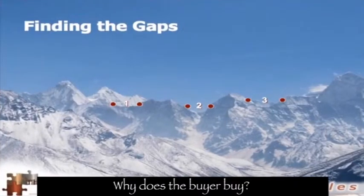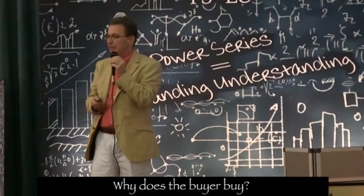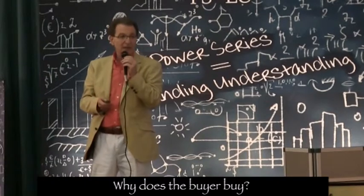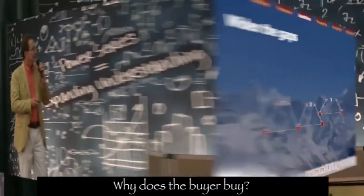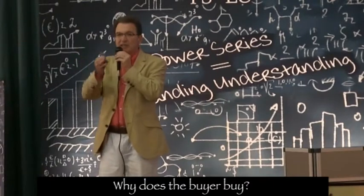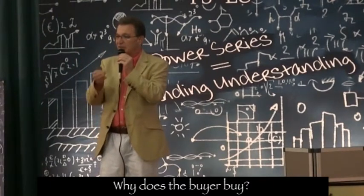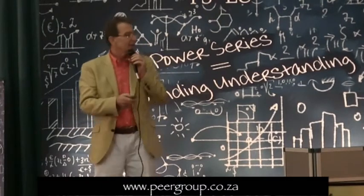We say in our training, you've got to find 3 gaps, 3 opportunities, 3 hotspots, 3 hot buttons, 3 reasons why the prospect would buy from you. 3, not 1. Salespeople jump in too early usually. And once you've done that, you do what we call widening the gaps, which really is making what might be inconsequential into something that is an imperative. Not from a nice to have to a must have. And that's really our job.